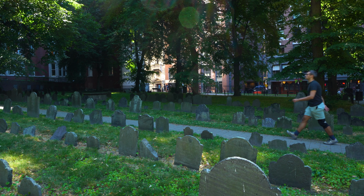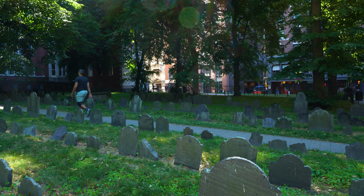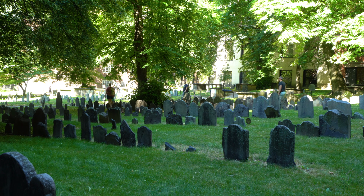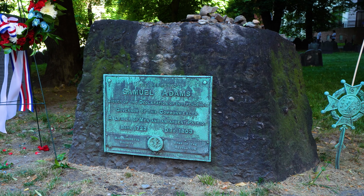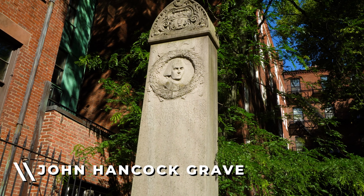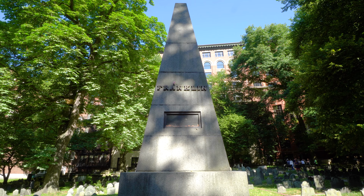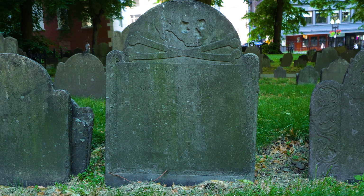And here we have the Granary Burying Ground, which has a lot of prominent individuals buried here from the Revolutionary times, including Sam Adams as well as Paul Revere and the parents of Benjamin Franklin. As such, it's a very popular destination on a lot of the Boston guided tours, so be sure to come here early before all those tour groups clog up all of the different pathways. They sure like to decorate their headstones quite differently than we do these days.